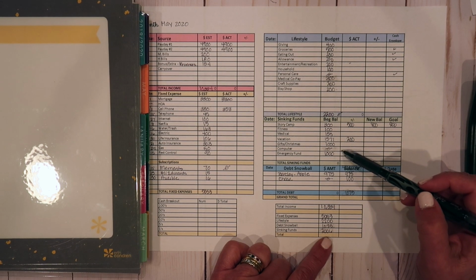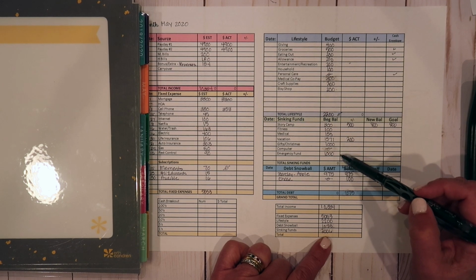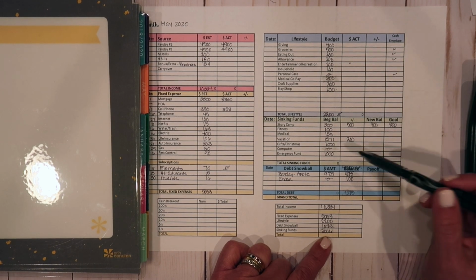So computer fund is, I have an iMac now, and it's about 4 years old. And since I've had iMacs for the last 15 years, I have found that about 5 to 6 years is about their lifespan. So when I replace it, I'm not going to buy a desktop again. I'm going to buy the laptop and a monitor, and that way I have the flexibility.